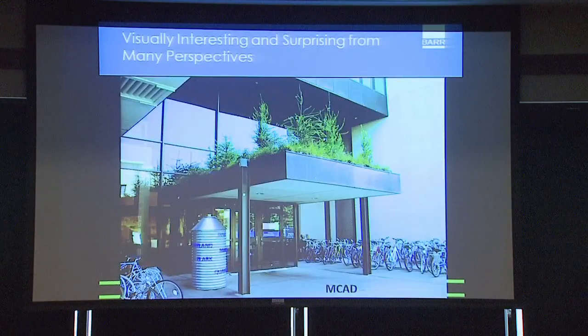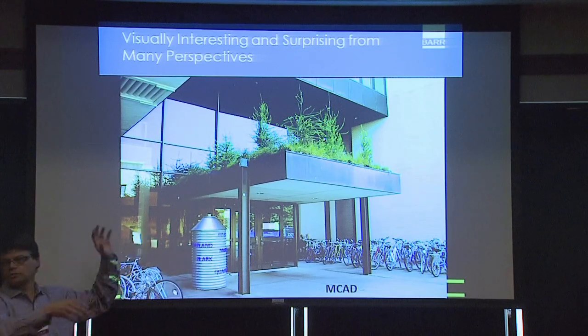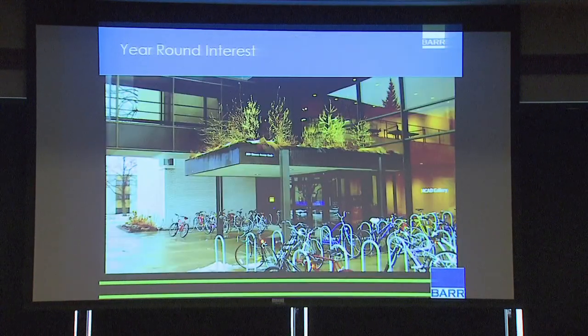So visually interesting. One of my biggest things that made me so proud and happy to be part of this project is that we'd be tinkering or fixing something, and people would walk up and stop and go, "Oh wow," and they'd get happy, like instantly. That was great for me. That made me happy.